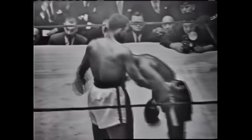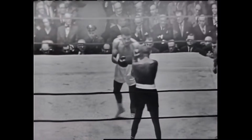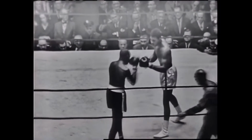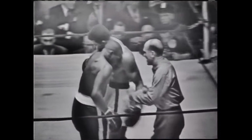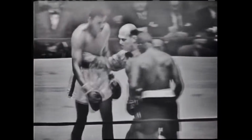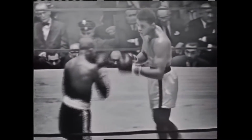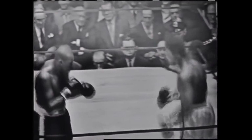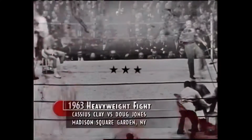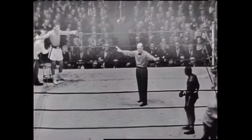Clay, formerly Cassius Clay, has gone 10 rounds twice in his career. Jones in the black trunks once went 15 rounds in a light heavyweight title bout with Harold Johnson. Ten seconds. And he has proven that he has ample durability and determination as we go into round 8 at the Garden.